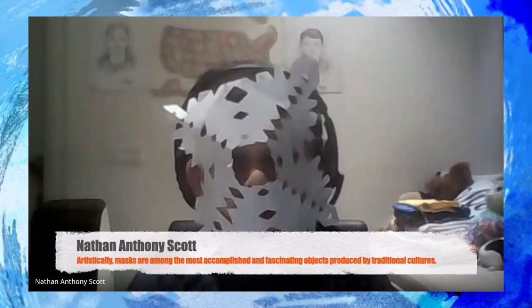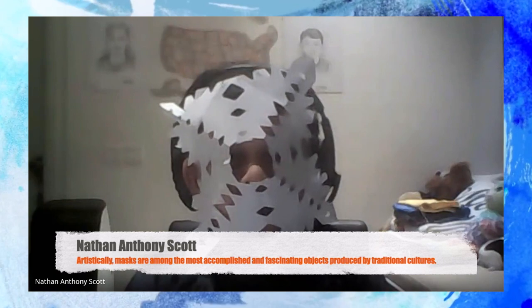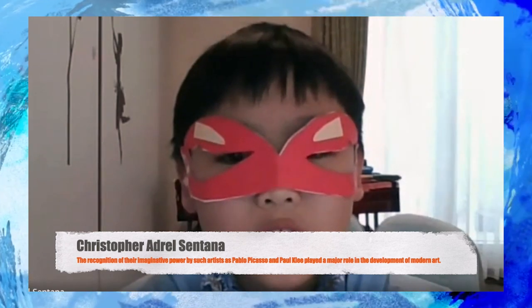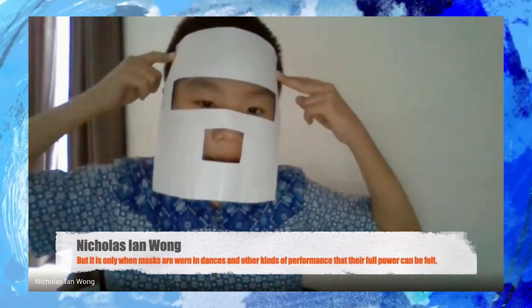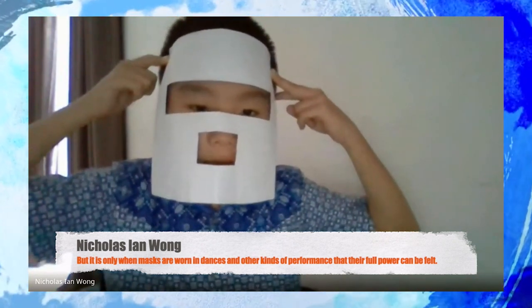Artistically, masks are among the most accomplished and fascinating objects produced by traditional culture. The recognition of their imaginative power by such artists as Pablo Picasso and Paul Klee played a major role in the development of modern art. But it is only when masks are worn in dances and other kinds of performance that their full power can be felt. This article about masks was taken from the Britannica website.